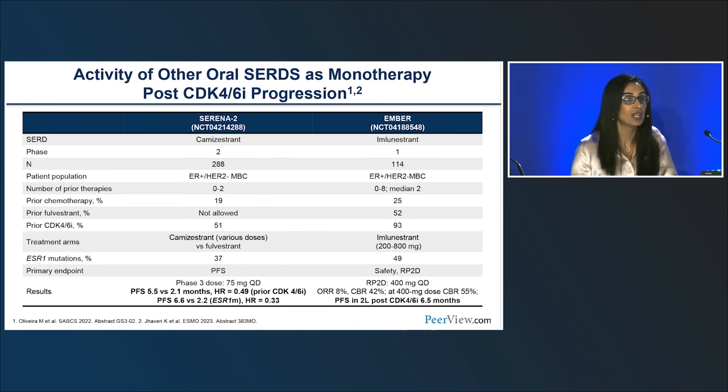There are other SERDs being developed. This table is not meant for any cross-trial comparisons here. This is just to provide context and summarize the data. SERENA-2 is looking at camizestrant, which is another oral SERD, also in phase 3 trials, including adjuvant studies. And EMBER is looking at imlunestrant, again, in phase 3 trials, both in early and late stage. And the signal we're seeing is that there are distinct patient populations. Some might have more CDK4/6 inhibitors. Some might have more chemotherapy. But what we're seeing is that there is a benefit post-CDK4/6 inhibitor, and that benefit can be even better in the ESR1 mutant patient population across these trials.